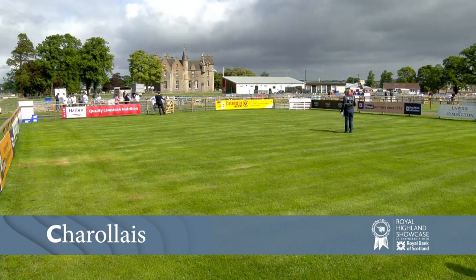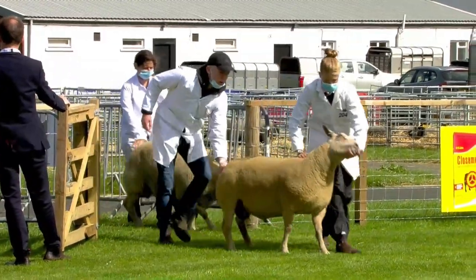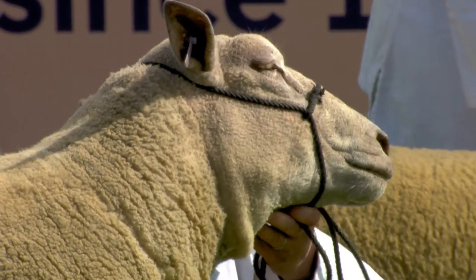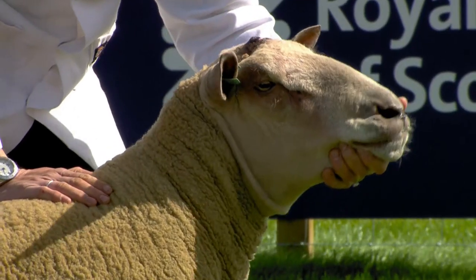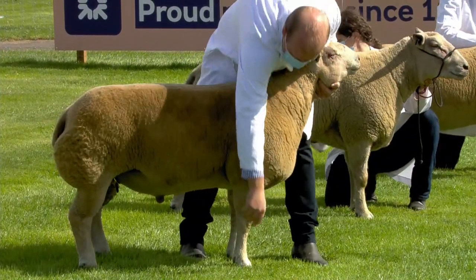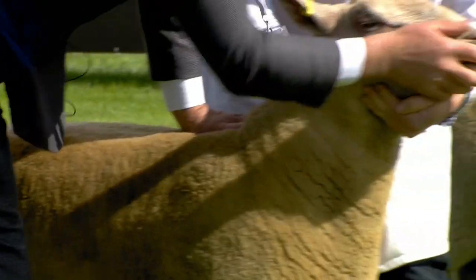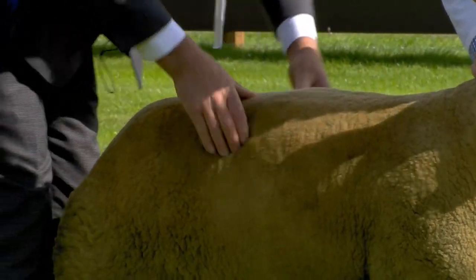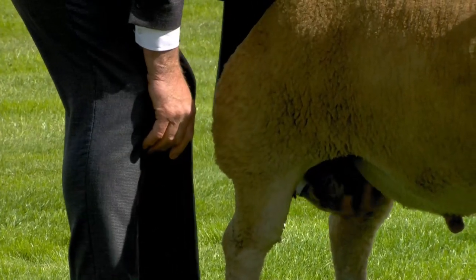We start with the Charollais shearling class. That's rams of 1 year old. The rears, that's him checking to see the muscling over the jigget. So he'll handle them, and I would think John will let them go, and he'll see the three rams moving for their locomotion and movement. You always want a good three.